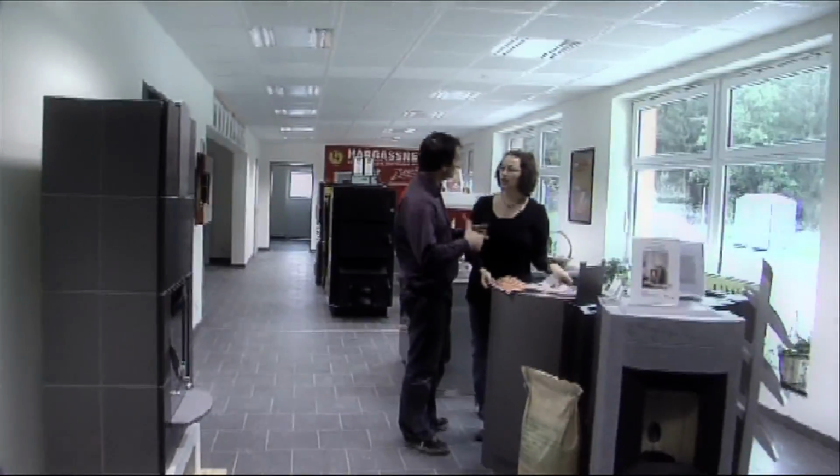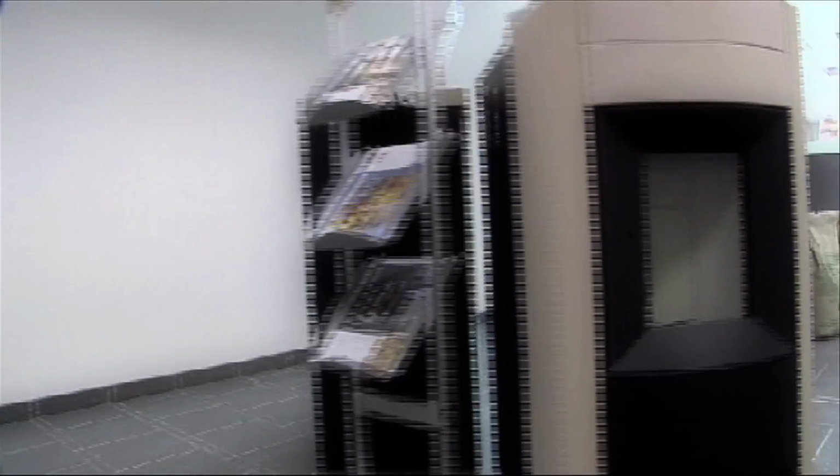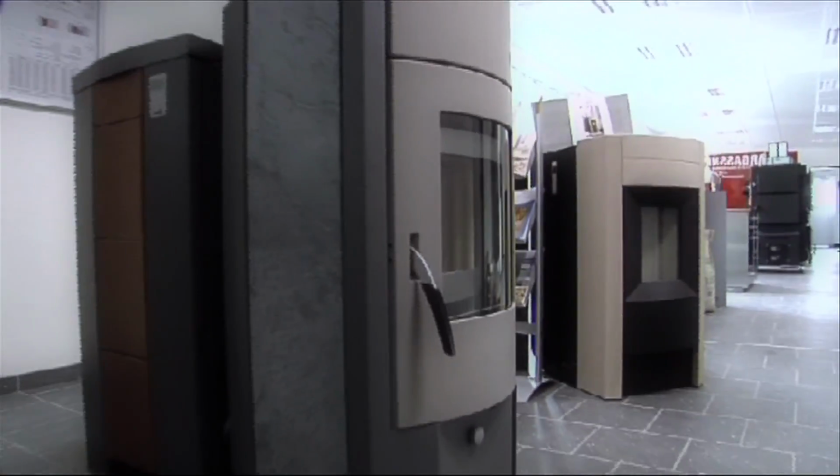Pellet furnaces can be found in the Energielandschaft as well. In the showroom, situated directly in the information center, visitors can have a look at some modern, renewable energy systems and take them home if they want to.